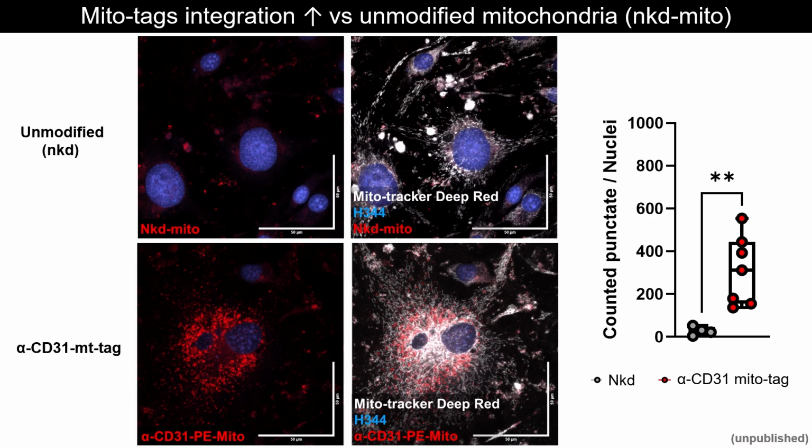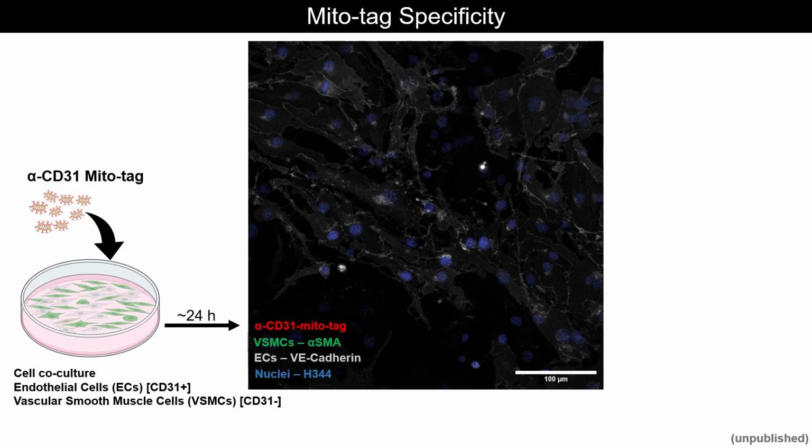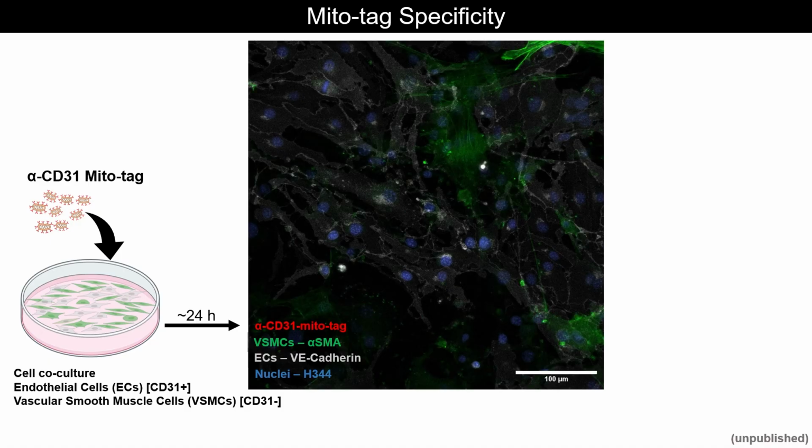To show that there's functionality with the mitotags, we did specificity first. We did this experiment where we took a simple co-culture of cells that have CD31 expression, endothelial cells, and cells that don't have CD31. In this case, we used vascular stem cells, a 50-50 culture, sprinkled the mitotags on them, and then looked to see whether there was specificity just for the ECs or not. We've got the endothelial cells in the translucent, almost gray, the vascular stem cells in the green, and the mitotags are primarily localizing to, or being internalized by, the endothelial cells. So it suggests that there's specificity.